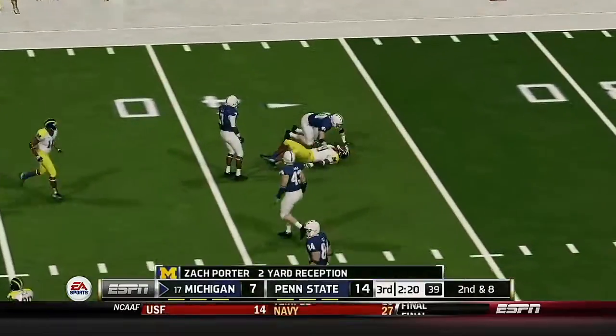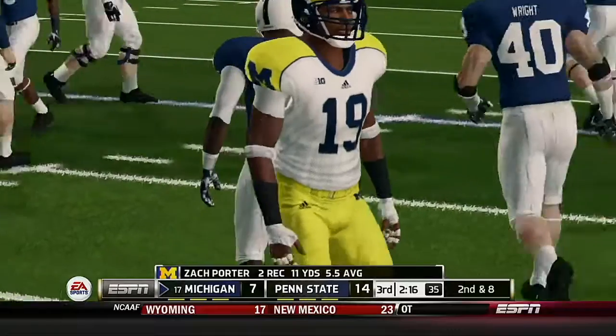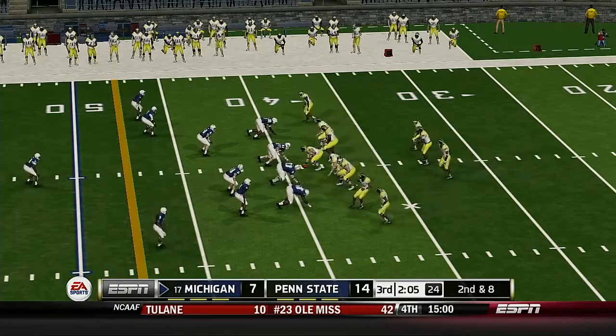Zips it to the tight end, and he's taken down at about the 39-yard line. That makes it second and eight. It's second down, eight to go. Ball on the 39-yard line.